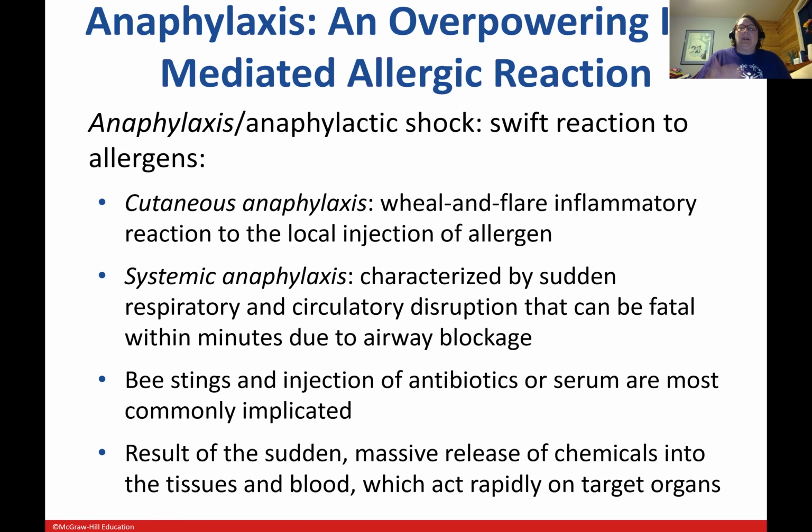And it's the result of a sudden, massive release of chemicals into the tissues and the blood. These chemicals act very rapidly on the target organs, causing essentially the loss of an airway because the air passages swell up so quickly.